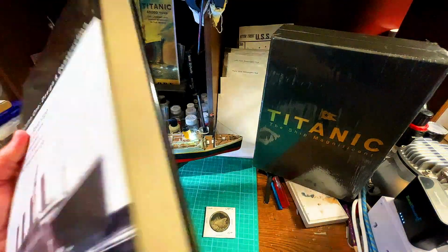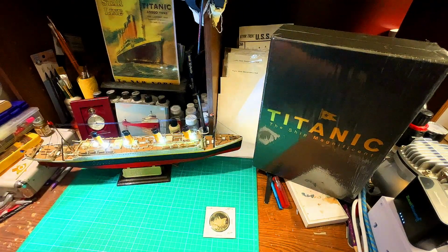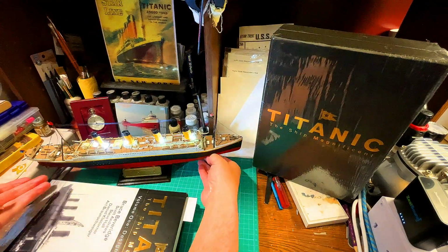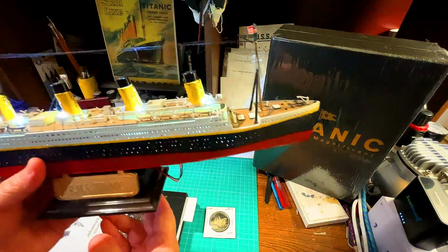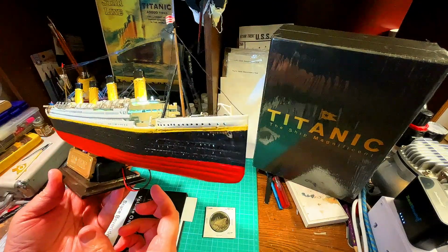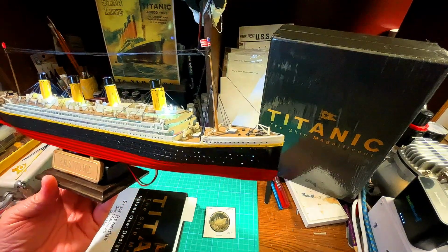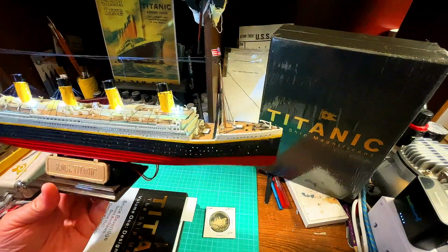But this is an absolutely amazing ship. So I put a little bookmark on what I want to talk to you guys about today. I want to talk to you guys about the double hull, the bilge keel, not the bilge keel, the keel and the double hull. You guys may have heard that before. And you may be wondering what that was and why didn't it save Titanic.